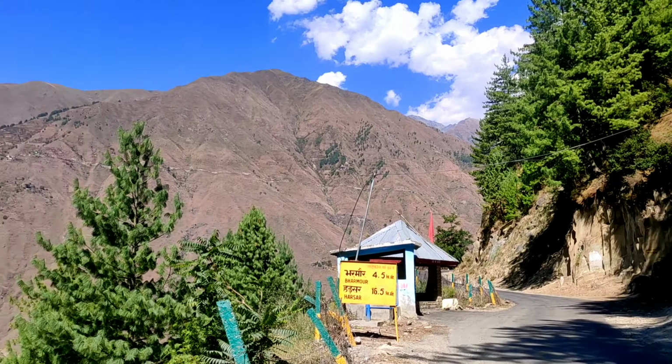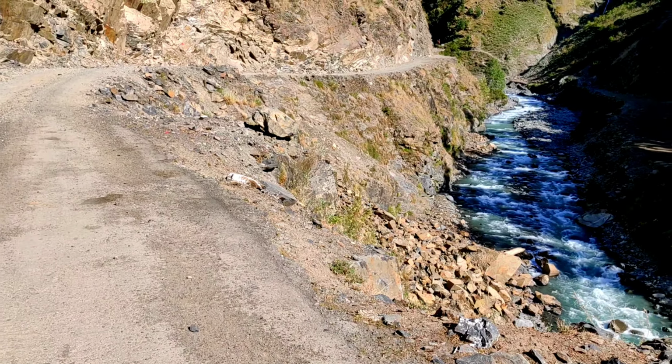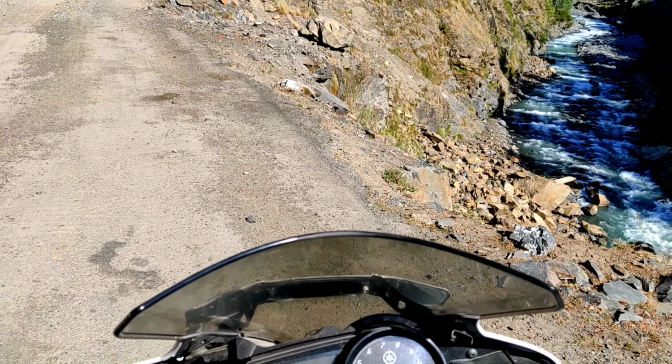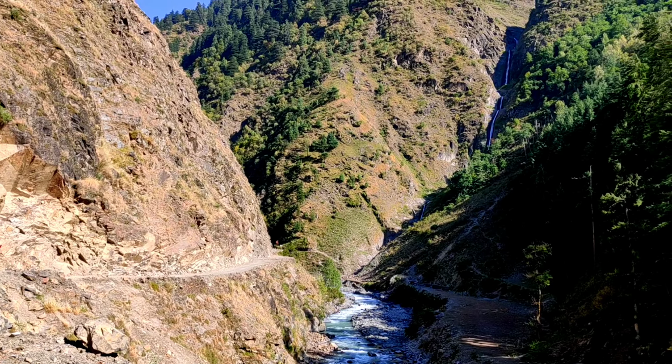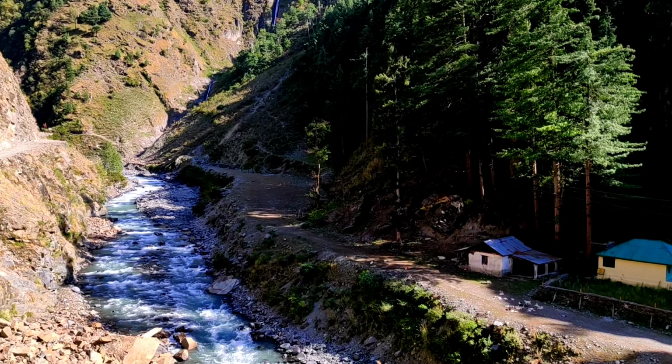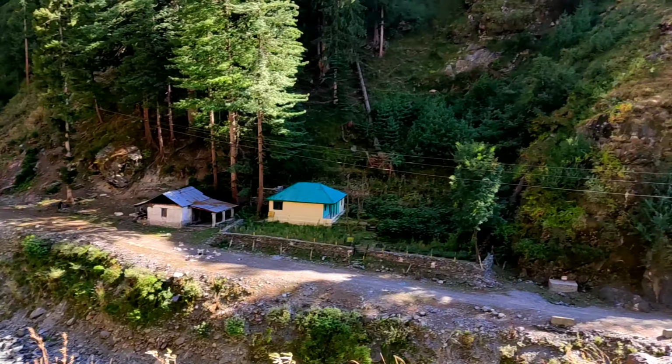Finally, we have reached the main gate of Kugati Wildlife Sanctuary. Now we are heading towards Kugati, and it's kind of 20 kilometers from here. You can see a beautiful river is flowing here, and a beautiful bridge is out there. You can see. Now you can see there is one beautiful waterfall is there.